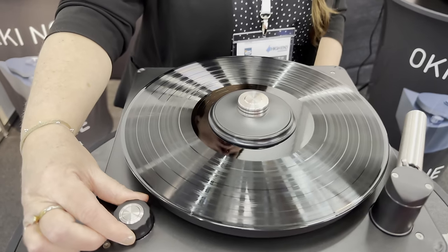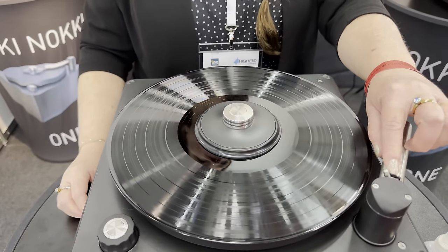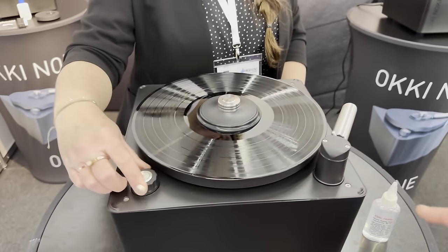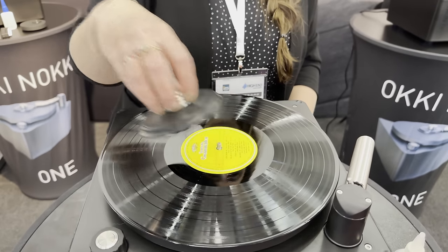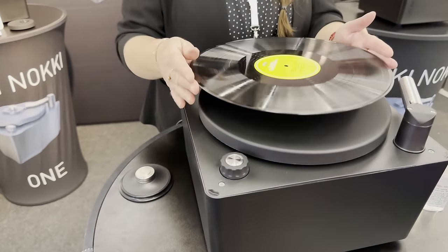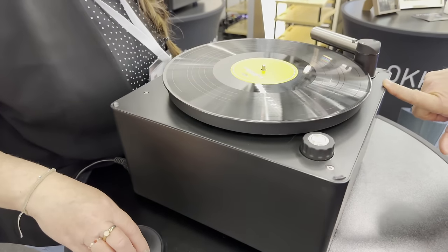You can turn it to the left and you can turn it to the right. And there are three positions, 7 inch, 10 inch and 12 inch. Nice. What is the price? 550 euros. Nice machine. That's a really good price.